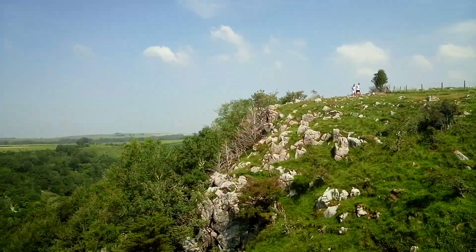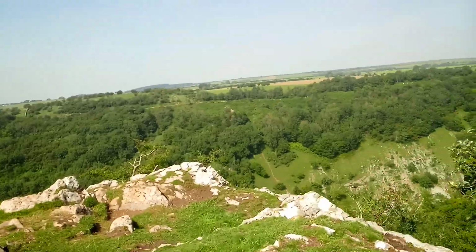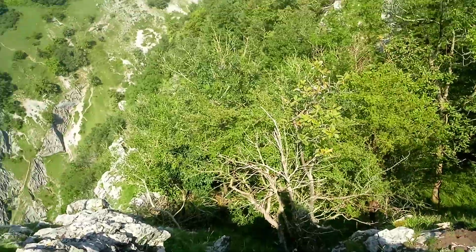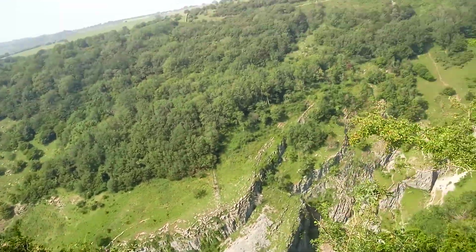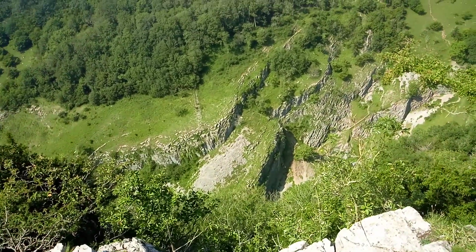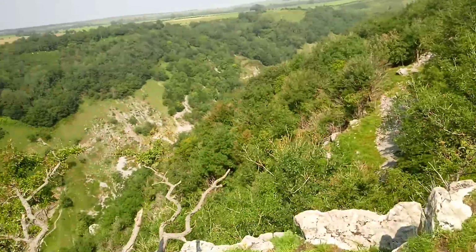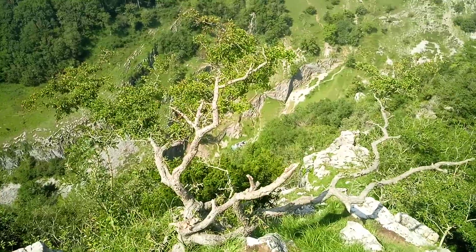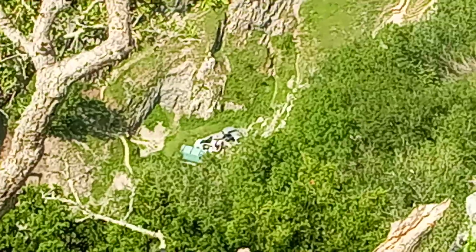So I was just standing over there a moment ago. See the cars down below there. Okay. Let's go a little bit closer to the edge. There we go. You can see people sitting right at the bottom down there. It's probably 400 feet away. Wow, getting a little bit of vertigo. A little bit. There's cars down the bottom there. I'll just zoom in. There, 400 feet.